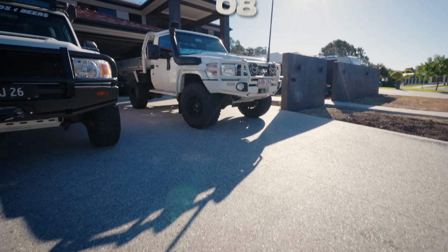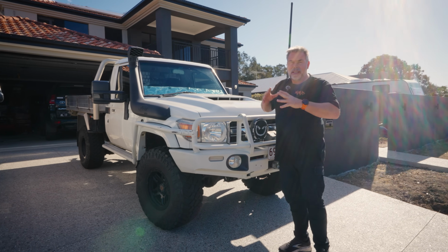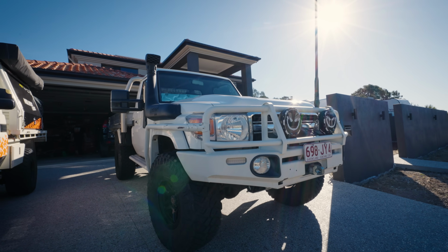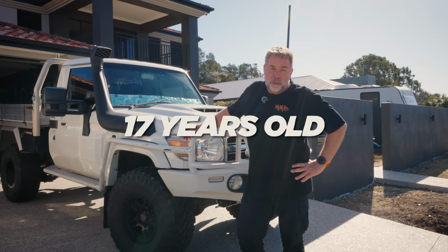So this is Andy's 2008 79 series. Now, this one has been battered and bruised in all the right places. He's built it up slowly to what he wants it to be. There's new bull bars, new snorkels, new mirrors, new everything on this over time. But essentially, this is a 2008 model, which makes it 17 years old.